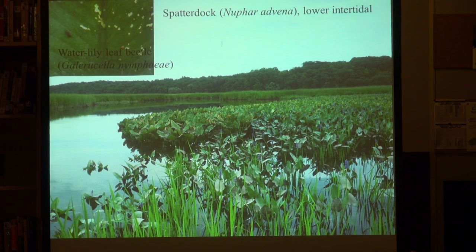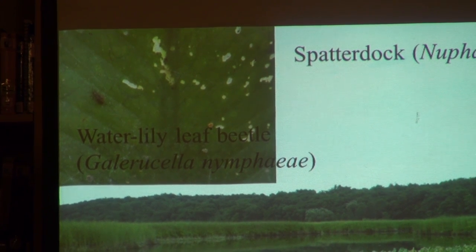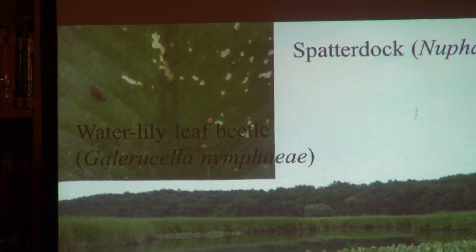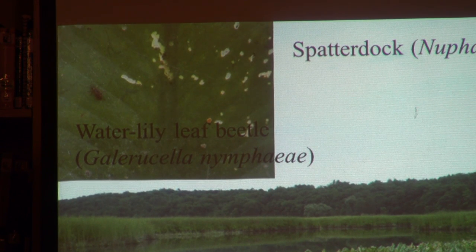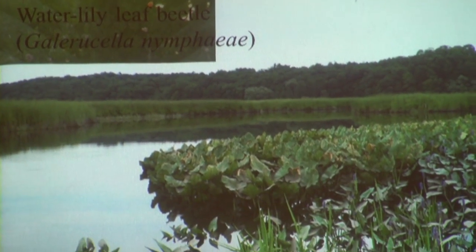So there's a lot of this. And one of the things that happens is a lot of it gets eaten by these little fifth of an inch long water lily leaf beetles. And then birds and other animals eat the water lily leaf beetles. So there's an important food chain that starts with the spatterdock, and also the water chestnut, because this insect eats water chestnut as well. It goes through the beetles to a number of different kinds of animals that eat insects, including birds, for example, like cedar waxwings and probably red-winged blackbirds.